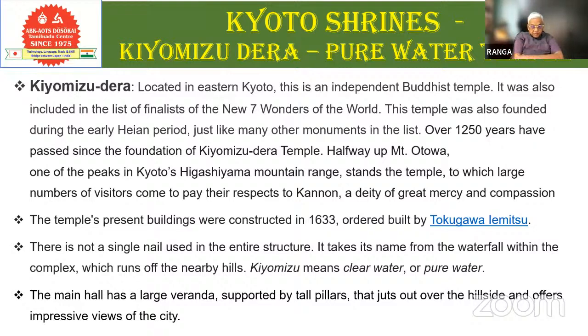One of the peaks of Kyoto's Higashiyama mountain range is called Mount Otowa, where the temple stands, to which a large number of visitors come to pay their respects to Kannon, the deity of great mercy and compassion. The temple's present buildings were constructed in 1633, ordered by Tokugawa Iemitsu. There is not a single nail used in the entire structure.